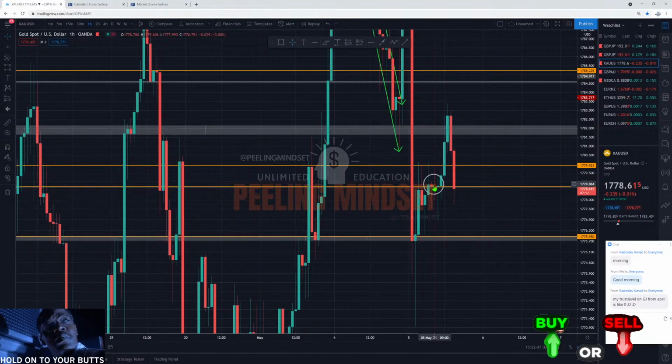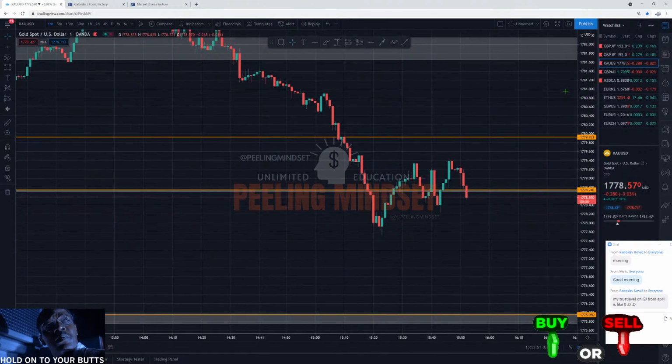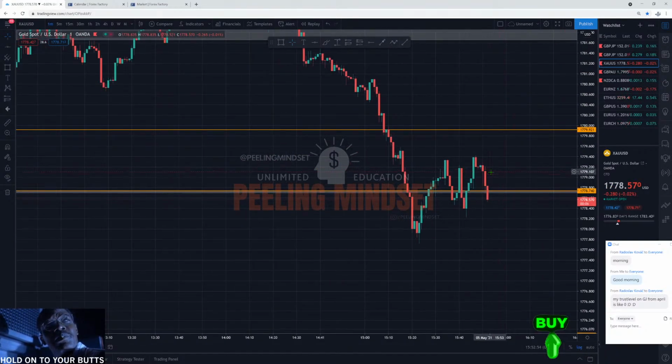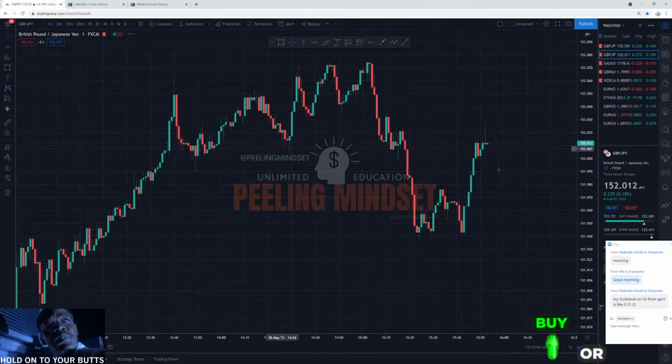It's just looking so dirty on the left on the gold here, but sells could work out. One of the selling points was right here. Just gotta wait.